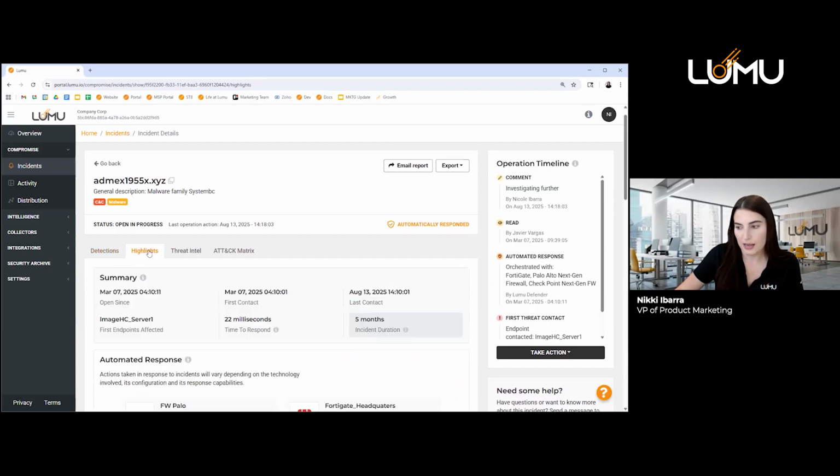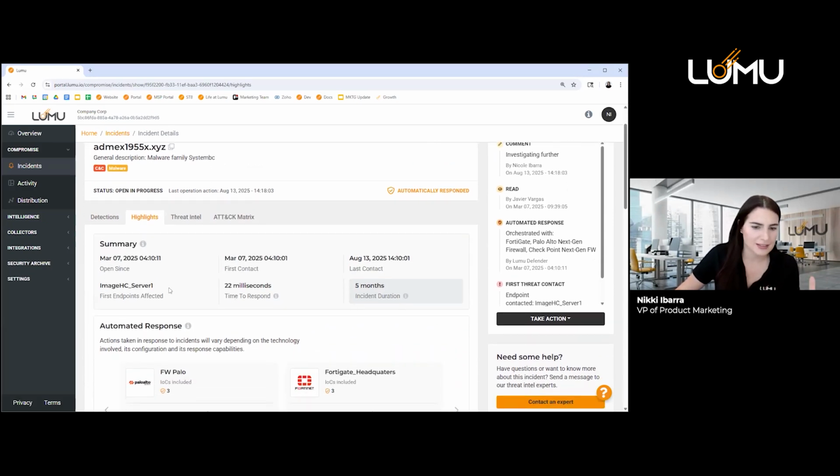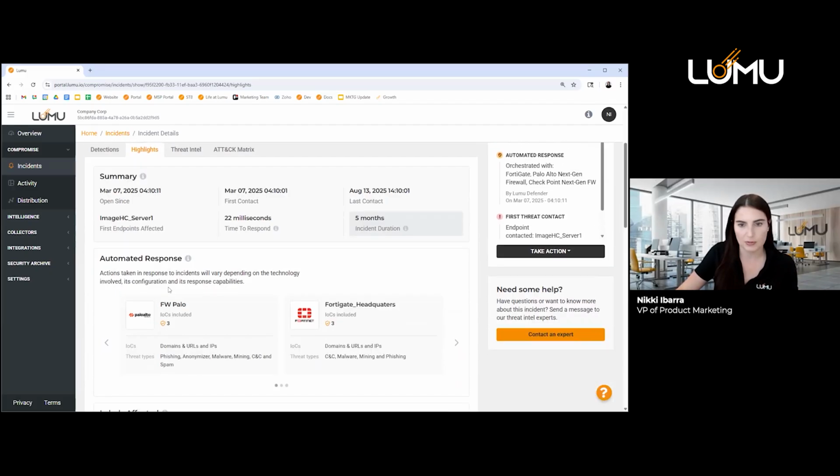So every incident also has a tab that's called the highlights tab. This particular tab here is just going to talk to you a little bit about the behavior. Again, this is a lot about timelines, when things took place, when that first contact took place, how long the incident's been open, how long it took to respond to it. So with the automated response integrations that it had activated, 22 milliseconds, it's pretty good response time to immediately stop contact and stop that threat.